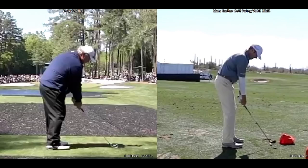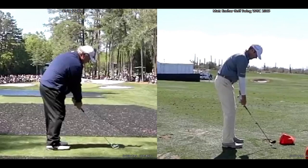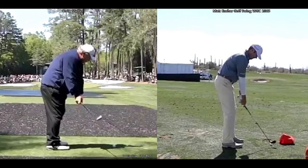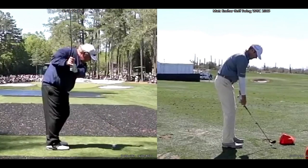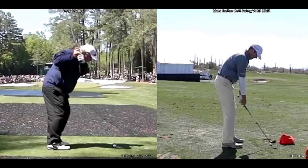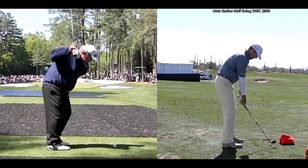Okay, so first let's start out with Craig Stadler here on the left. You'll notice he's got a big chest. He's a bigger guy, one of the bigger guys on tour. And one thing you'll notice about his swing is he probably has the most upright swing on the PGA Tour. As he gets to the top of his backswing, the hands are very upright. Club shaft is very vertical here. This is a very steep swing plane.